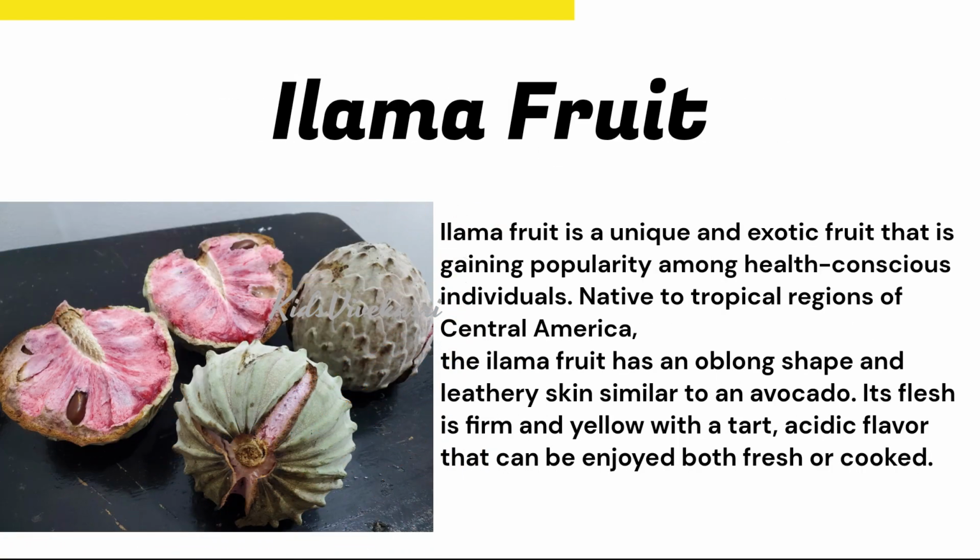I L A M A F R U I T. Alama fruit. Alama fruit is a unique and exotic fruit that is gaining popularity among health-conscious individuals. Native to tropical regions of Central America, the Alama fruit has an oblong shape and leathery skin similar to an avocado. Its flesh is firm and yellow with a tart, acidic flavor that can be enjoyed both fresh or cooked.